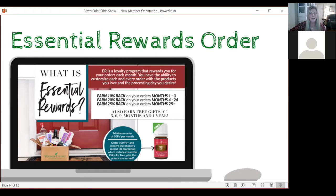The minimum to do Essential Rewards is $50 PV per month. But really, if you can do 100, then that flips the switch for all of the free products, okay? And we're going to talk a little bit about that. And it's so cool because you can change your date. We took advantage of that last month because we went to convention and we were gone for a few weeks, and I didn't want my order coming here while we were gone. So we were able to change the date.